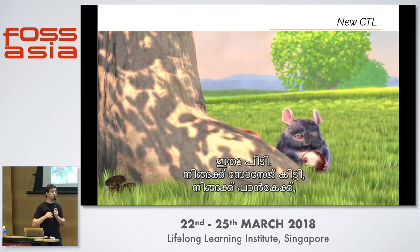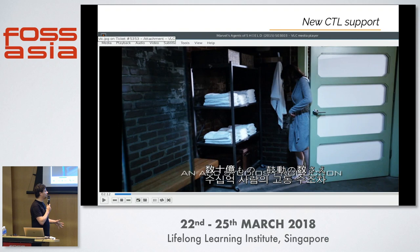So we have a new rendering layout based on HarfBuzz that can actually render complex text layout from Southeast Asian and Indian text, and can also support multiple fonts from multiple languages at the same time. Here you can see some Japanese next to some Korean, and it actually works.